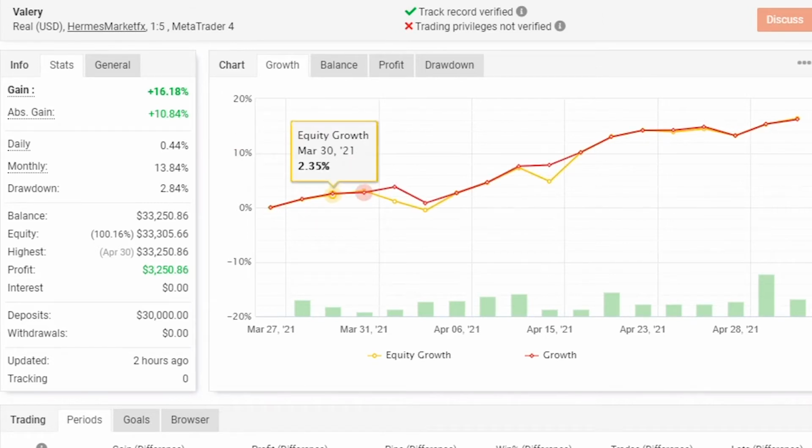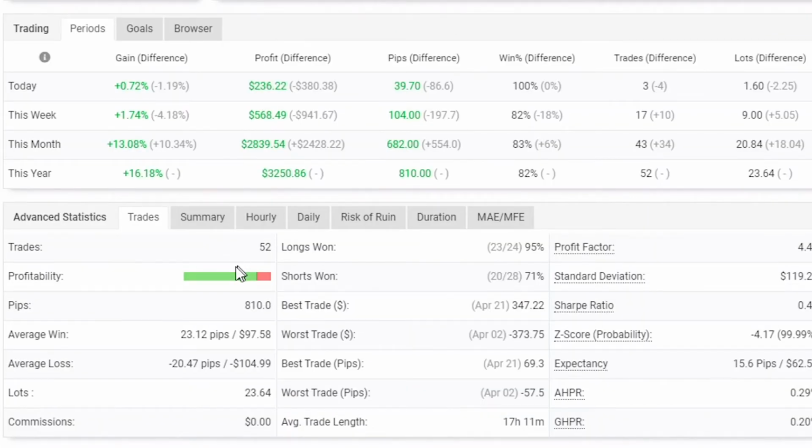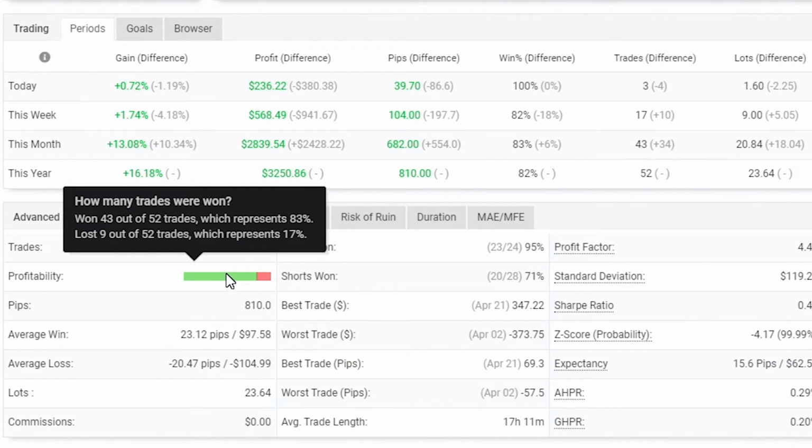Valerie has had a total of 52 trades, and out of these 52 trades, Valerie has an effective 83% strike rate. She's rightly on the money and accurate and effective 83% of the time. Valerie has only won 43 out of 52 and lost only 9 out of 52, which represents a 17% loss rate. So having 83% of your trades on the winning side and in the money is very effective. This is down to money management, a solid trading plan.